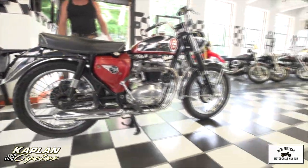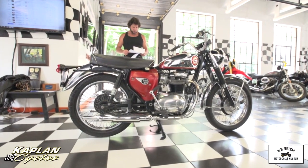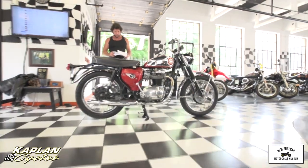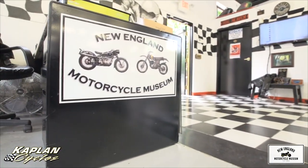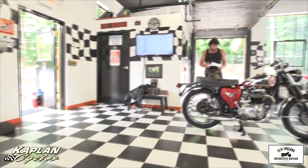It's in the right color. It's the red with the chrome. Definitely an absolutely gorgeous machine. And as far as I can tell, it's 100% stock. Has a tachometer, speedometer, and just a fantastic machine.